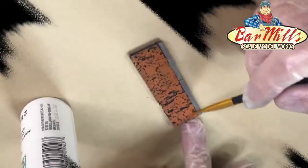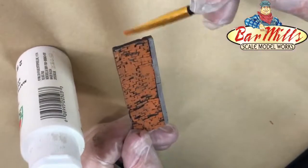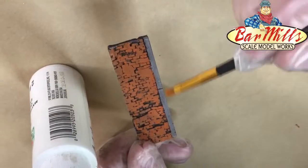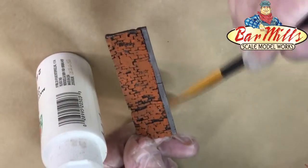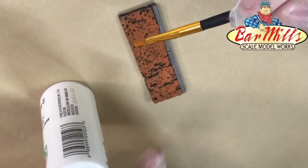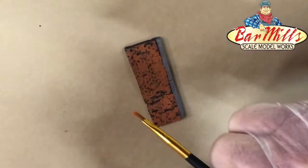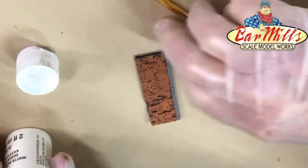Now we've let the orange dry. Make sure it's really good and dry because we're going to dry brush over the top and we don't want it mixing in. You can see here that we've got it all done and the brown is showing through, and the curb is still this grayish color. We're going to lighten the curb a little bit too. So I'm going to take just a plain old white acrylic paint, and do the same thing, but we're going to dry brush it this time.